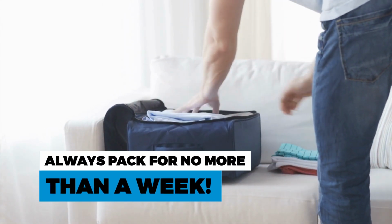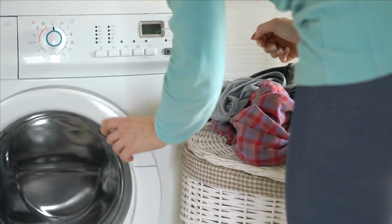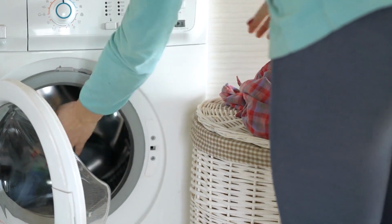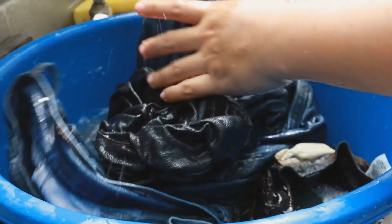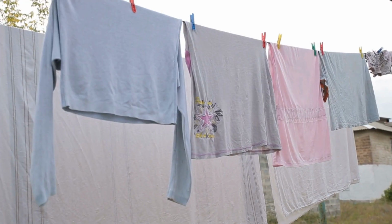Your immediate question would be, what if we're traveling for more than a week? Well, fellas, the washing machine was invented for just this purpose, washing clothes and wearing them again. You can use local laundry services or practice washing clothes in a sink. It's too easy and wouldn't cost you $1. If you're worried about drying them, buy quick drying garments.